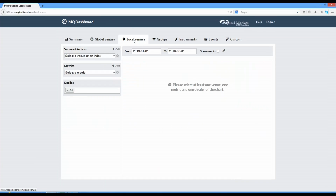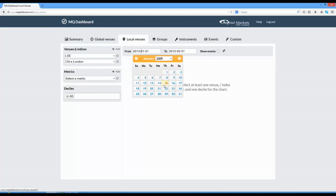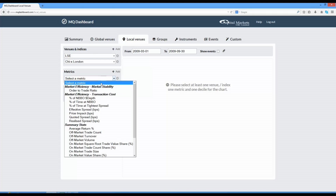To begin our analysis of this event, we go to the Local Venues tab in the Market Quality dashboard and select the 2 most liquid UK markets, namely the LSE and Chi-X, for a 3-month period surrounding June 2009. We also select the metric relative effective spread as our measure of efficiency.